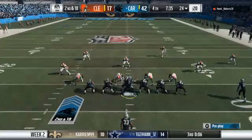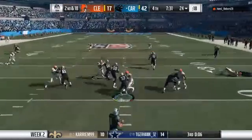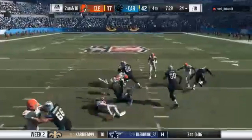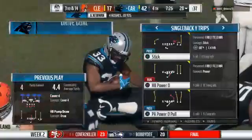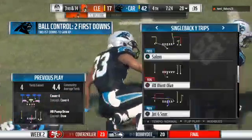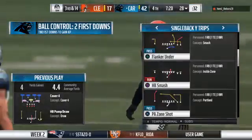Here we go! They run a draw here on second down. Even with that broken tackle, can't go very far. Stopped short of the 30. He's able to get 4 back on the run, but now they'll have to find something here on 3rd and about 14.